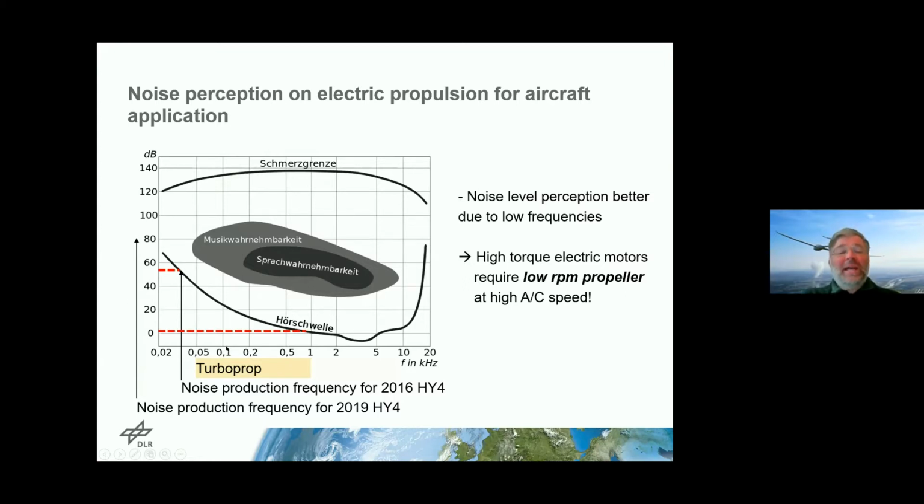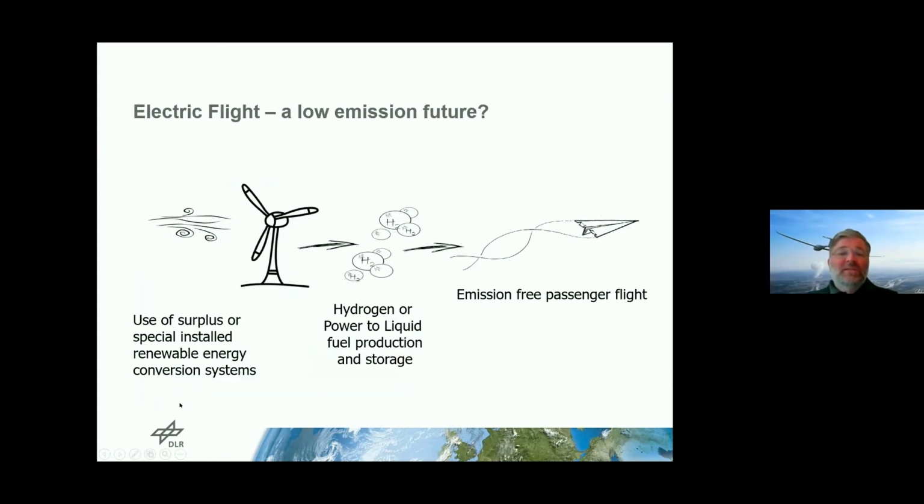But if we have a chance to go with the fuel cell plane, due to the high torque of the electric motor and the propeller, which is not a high speed propeller but can be very slow turning, then we have a chance to go to lower frequencies, and that can be a high gain. So the next gain could be to go with renewable energies to produce the hydrogen, and then based on that to fly around.